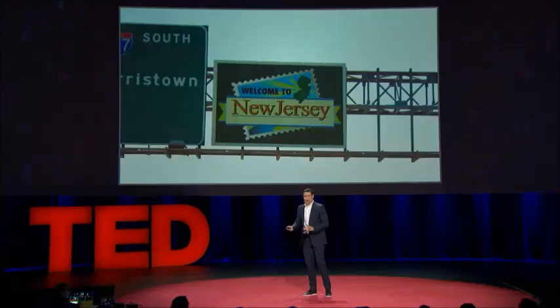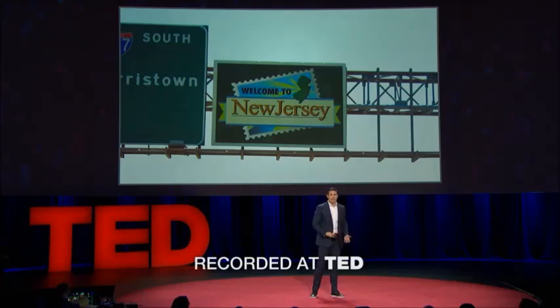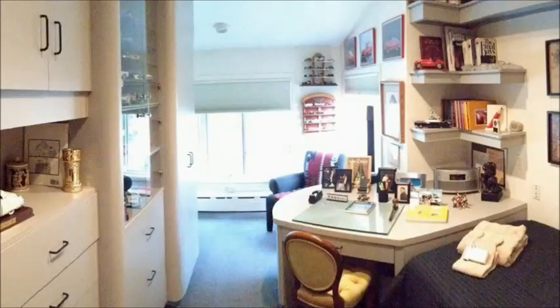So we're just going to dive right in at a complex place, New Jersey. Because 30 years ago, I'm from Jersey, and I was 6, and I lived there in my parents' house in a town called Livingston. And this was my childhood bedroom. Around the corner from my bedroom was the bathroom that I used to share with my sister. And in between my bedroom and the bathroom was a balcony that overlooked the family room.